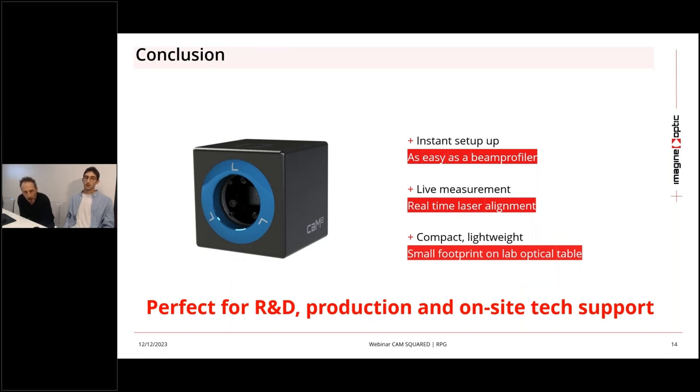Before going through the live demo, I would like to give a little summary. caM² can measure in real time. It's very easy, as you will see, to align. You just have to put it in front of the beam, and it's very compact. So we think this system is perfect for R&D, but also for production and on-site support, because it's very simple to take with you, go to your customer, and measure your laser in support. So I will hand over to Diego to show you and present caM² live.